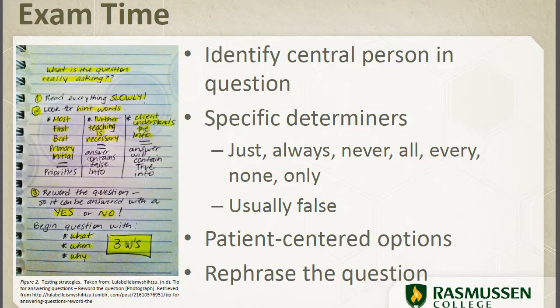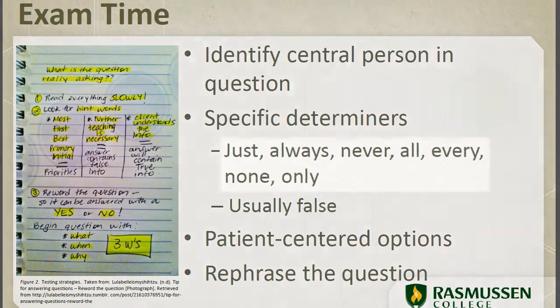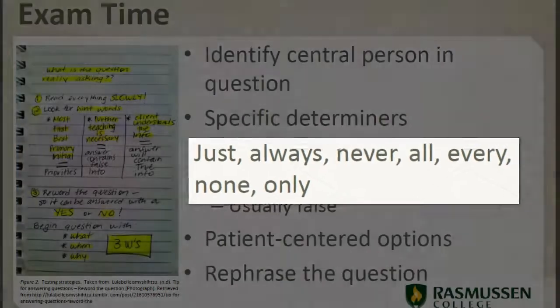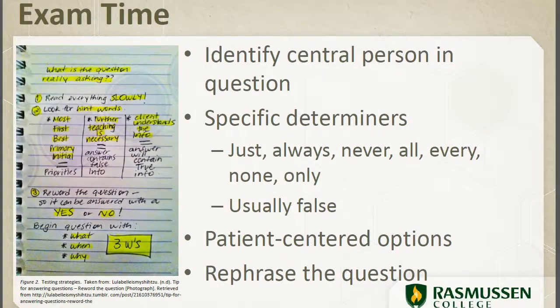The question is not the only place you will look for keywords. Specific determiners can also help you choose which response is best. Words like just, always, never, all, every, none, or only are typically false, so you will typically want to avoid choosing one of these responses. These are important words to look for when you are having difficulty choosing the correct response.